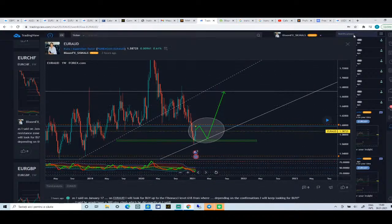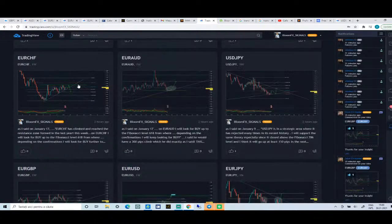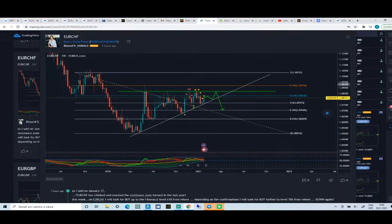Let's continue with Euro Swiss franc. And Euro Swiss franc, as I said before, has climbed and then reached the resistance zone formed in the last year, okay. And this week we'll test Fibonacci 618, and it may even go a little above, and after that down again for minimum 100 pips, okay.